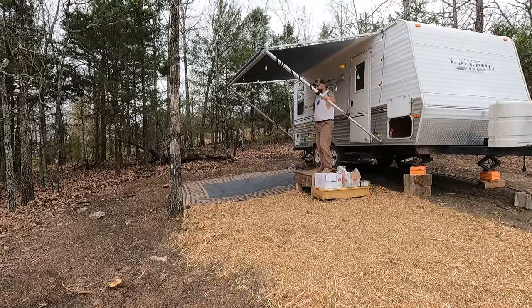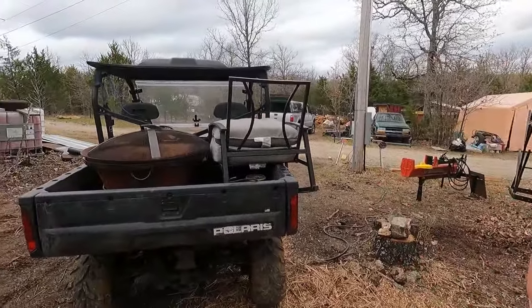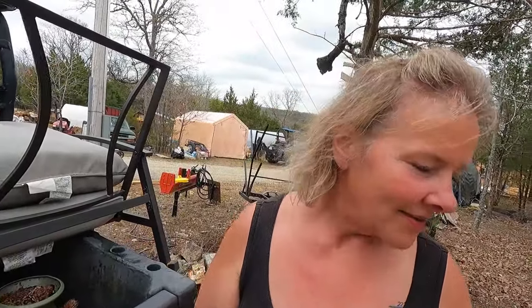So I got some goodies. She goes away with a side-by-side and comes back with all kinds of stuff. Oh yeah, gotta make it look cute.